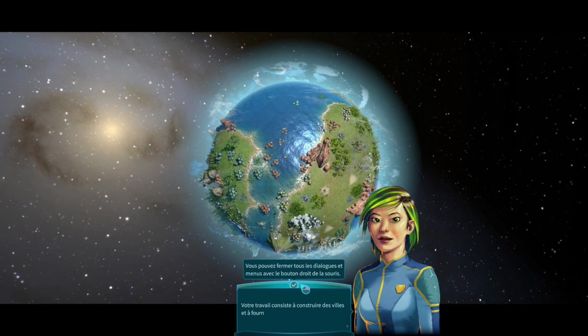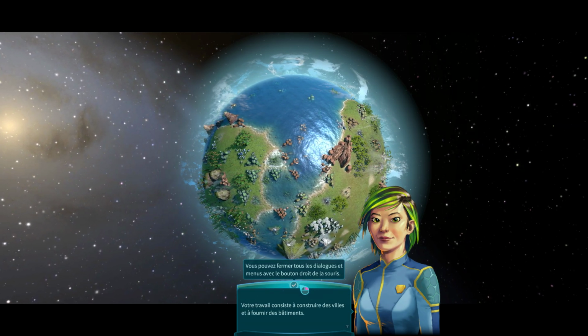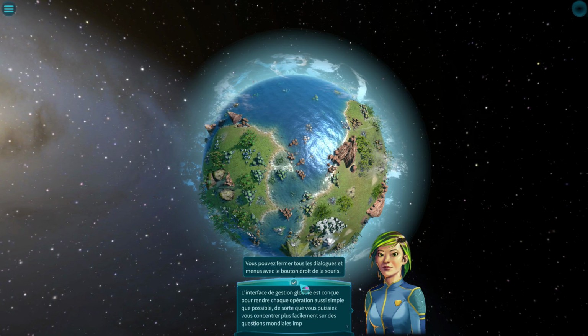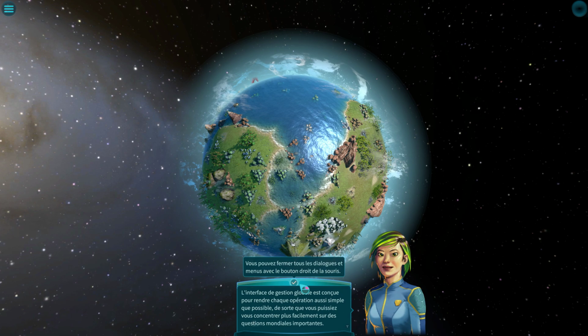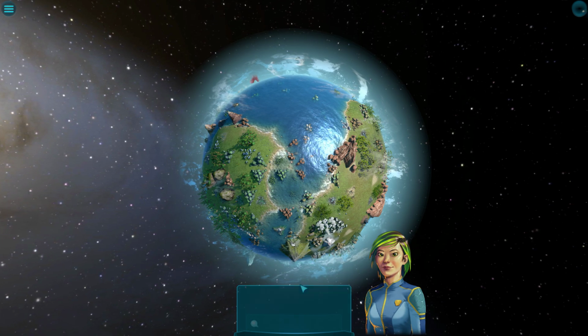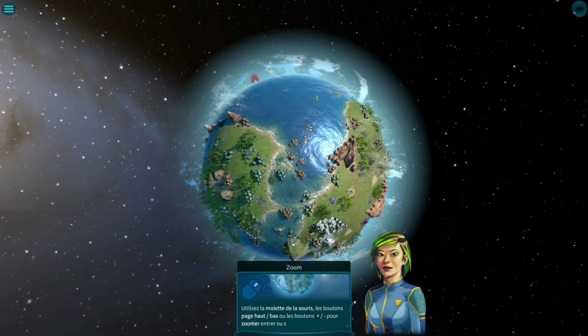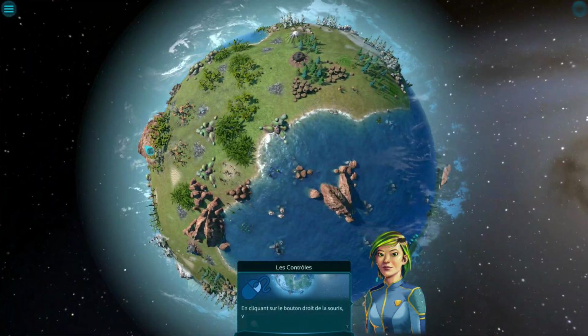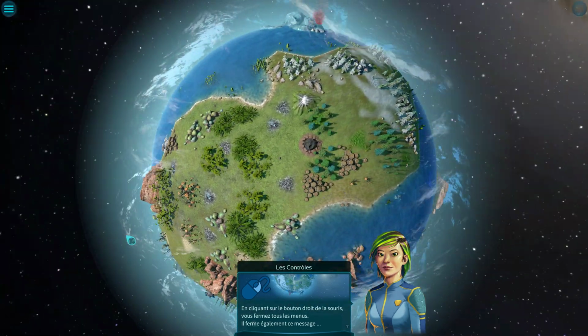Your job is to build cities and their supply networks. The global management interface is designed to make every operation as simple as possible so you can focus on important global matters more easily. Use the mouse wheel or the buttons Q or E to zoom in. Hold the right mouse button and drag the mouse to rotate them. Clicking the right mouse button closes every menu. It closes this message as well.